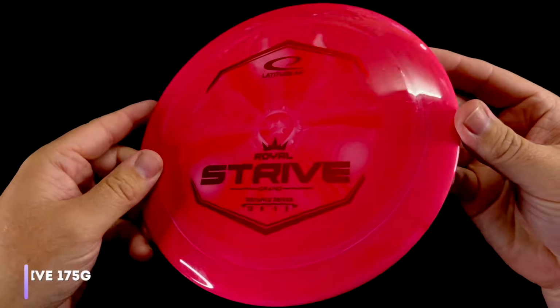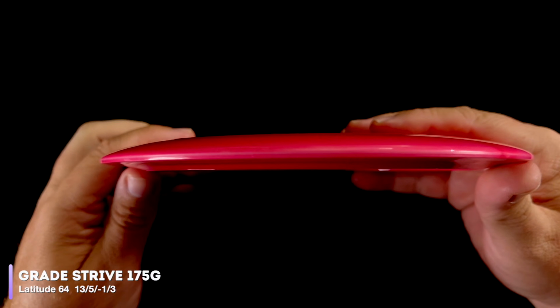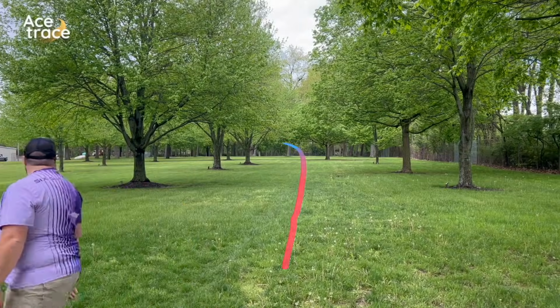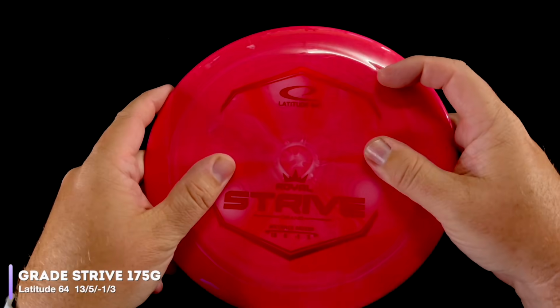And we'll move on to another House of Discs disc, the Latitude 64 Strive. When the Strive was first released, I was immediately interested. I already bagged the Rive, I love the Rive, and it's pretty overstable, so I figured maybe I can get the Strive to just get a touch more turn and more distance. But the Strive and I have never jived, so it's all Rive for me.